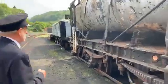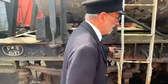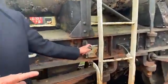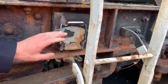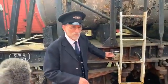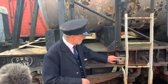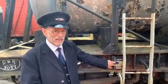We'll move on just a little bit, because you can see here, this is the clip where the wagon labels that I was showing you earlier would go. Now, if you can imagine the shunter, the guards, the yard foreman, that's how they would know where the wagon was going. All the wagons would be fitted with those, and they would come along and read those labels so that they knew where these wagons had to be dispatched to once they arrived at the marshalling yard.